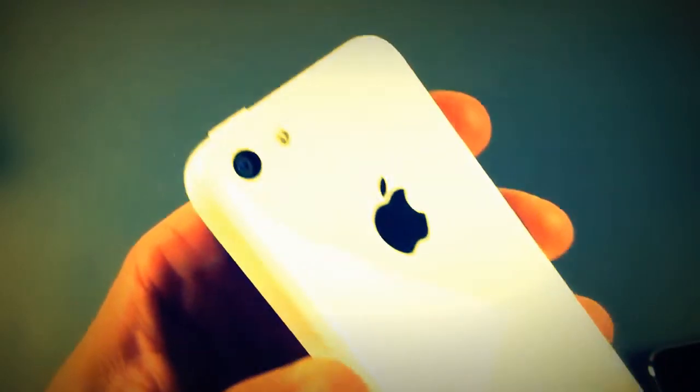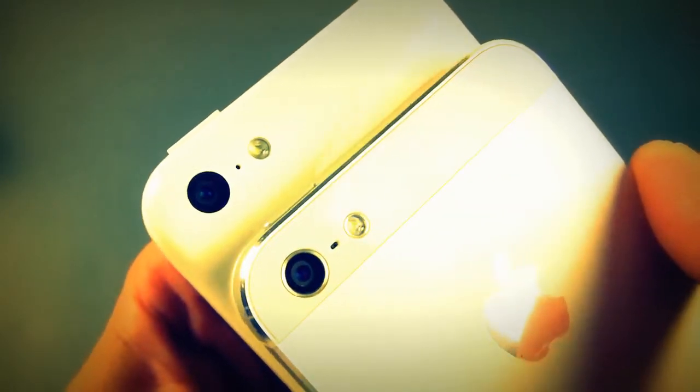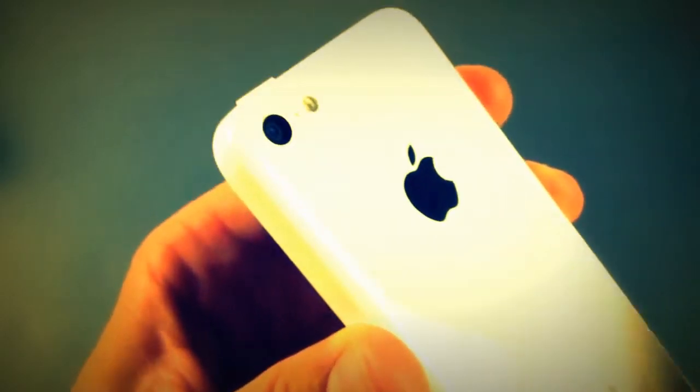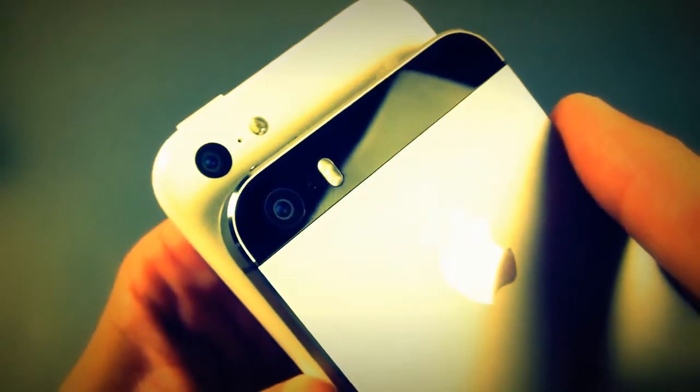So in fact, if we grab an iPhone 5 here, you can see there's a slight simplification of the materials used here, so you don't have those metal rings around it. Same with the iPhone 5S, which also has a simplification of the materials used, so fewer parts. Up here you have your color matching plastic sleep-wake button, which feels pretty tactile.